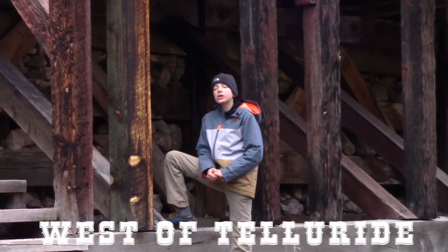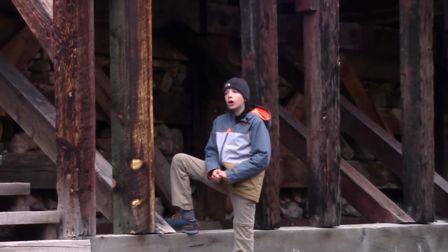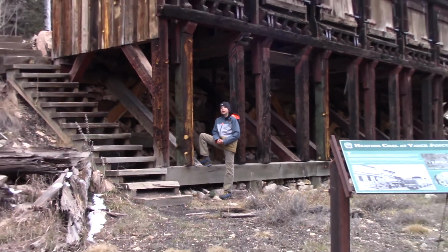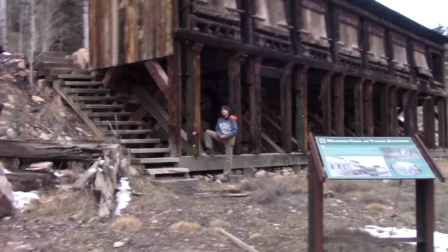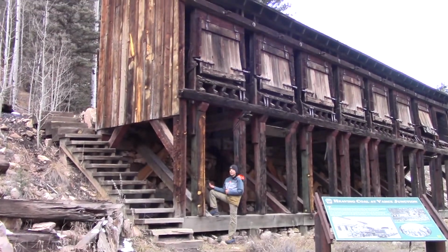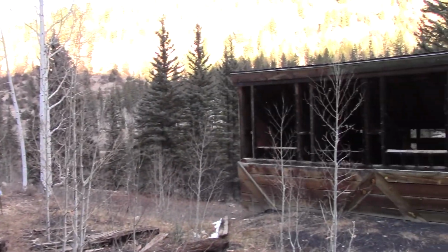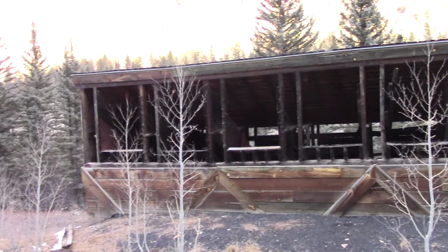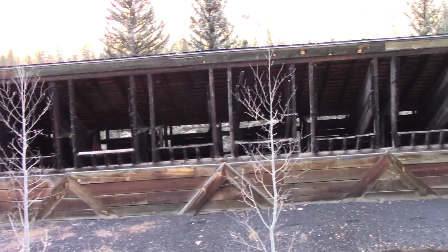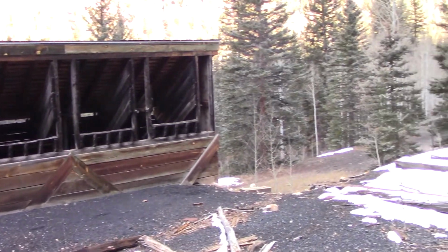Behind me here is the only remaining coal chute along the RGS grade. A coal chute dumps pre-measured amounts of coal into the tenders of the trains down below. Behind the coal chute, you can faintly see part of an old grade that went behind the coal chute, where workers would shovel out piles of coal out of the cars into the chutes above. A worker was called a coal heavy and were paid about 15 cents per hour.